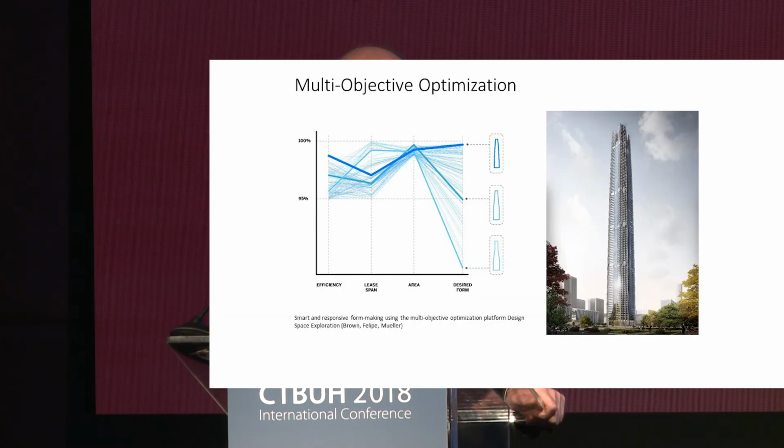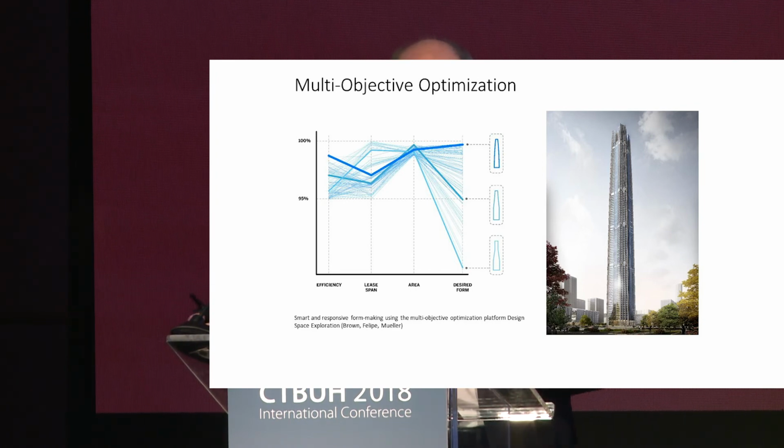Definitely. We're currently working with MIT on some of their multi-objective optimization. This is one of Scott's buildings, where we're actually using the Grasshopper scripts, and it learns how to adjust the shape of the building to maximize the efficiency of the tower.